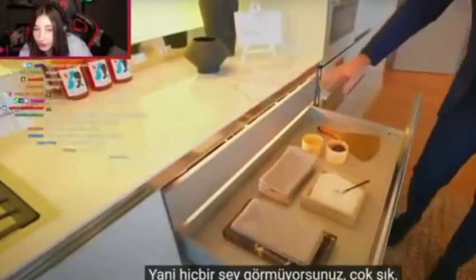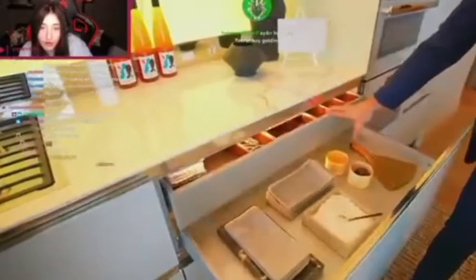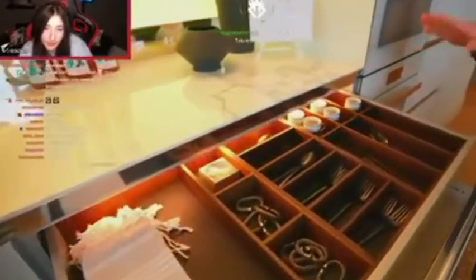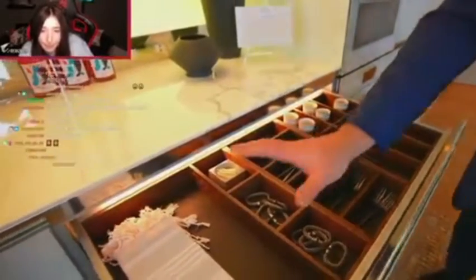Drawers, so you don't see anything. It's very sleek. As you pull out the drawers, check this out. It actually lights up. This is the second time I see this detail, and look how nicely dressed.